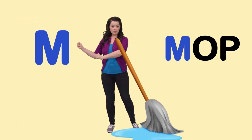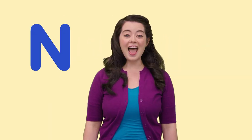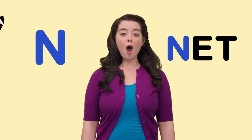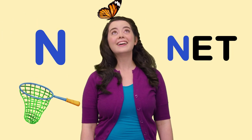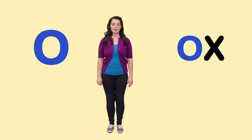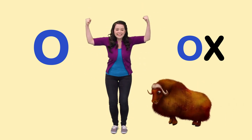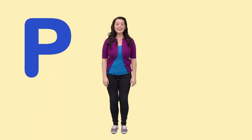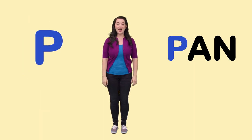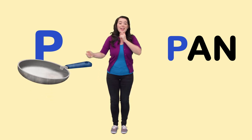M is for mop. I'm going to mop up this huge mess. N is for net. Oh, look, a butterfly. O is for ox. Can you be as strong as an ox? P is for pan. Cooking in my pan, and what am I making? Maybe eggs.